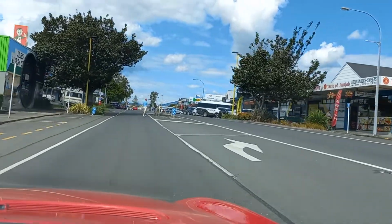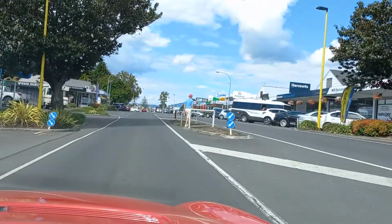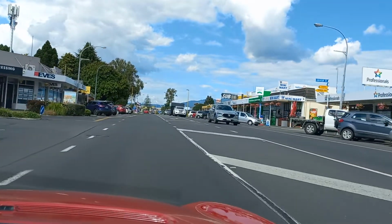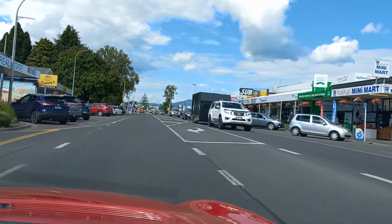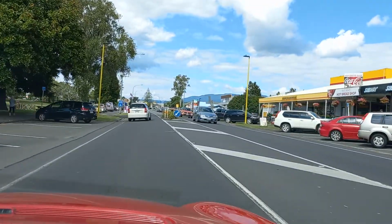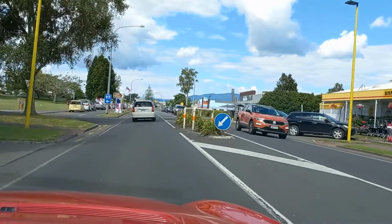It's a quiet little town, and mainly it's a place you drop in for coffee or some snack on the way through from Auckland to Tauranga. The population here is quite small.